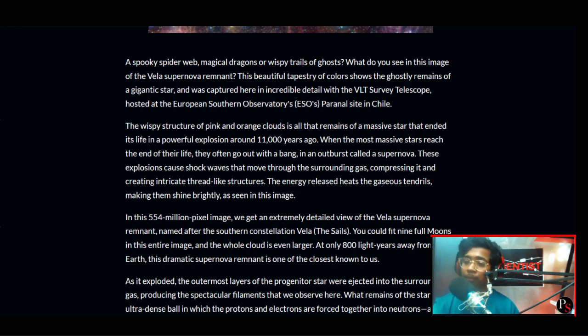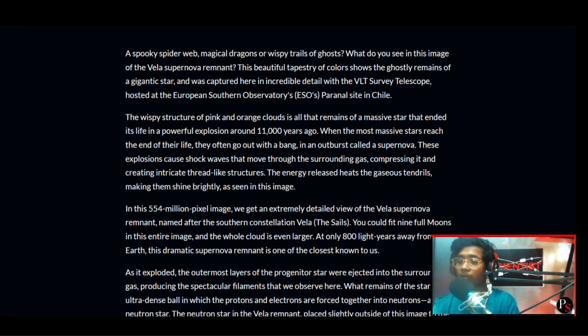A spooky spider web, magical dragons, or wispy trail of ghosts. What do you see in this image of the Vela supernova remnant? This beautiful tapestry of colors shows the ghostly remains of a gigantic star and was captured here in incredible detail with the VLT Survey Telescope hosted at the European Southern Observatory's Paranal site in Chile. The wave structure of pink and orange clouds is all that remains of a massive star that ended its life in a powerful explosion around 11,000 years ago.